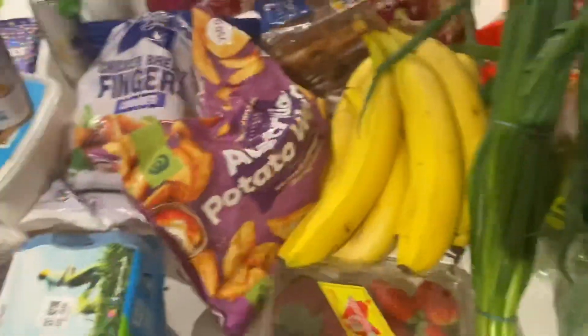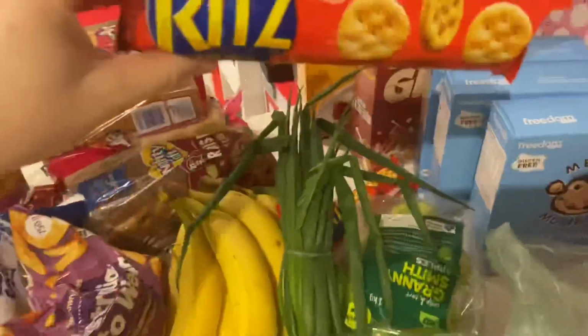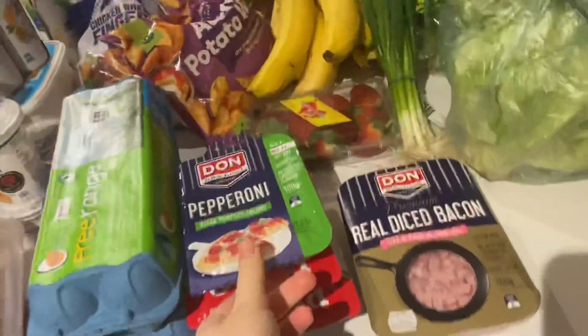I grabbed a kilo of those chicken fingers. They are so much better than nuggets. There's more chicken, real chicken in them, so we love them. I grabbed 3 packets of these Ritz biscuits. My baby loves snacking on them at the moment, and they're just handy to have around.